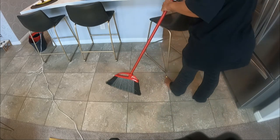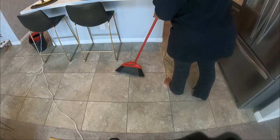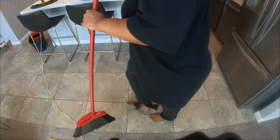Now it's time to give the kitchen a quick sweep and a nice mop.